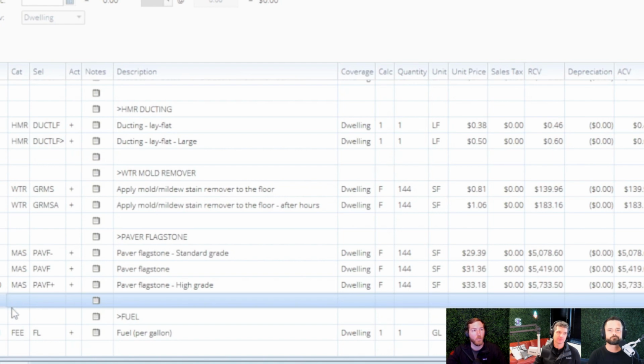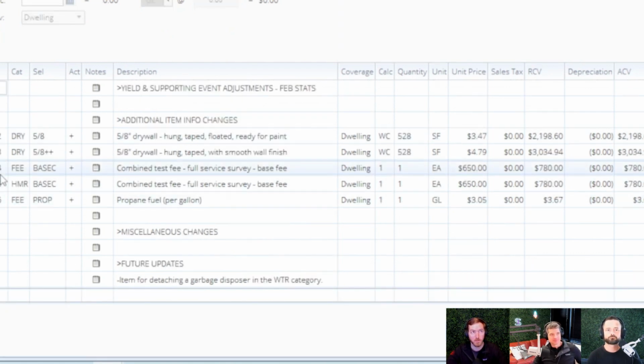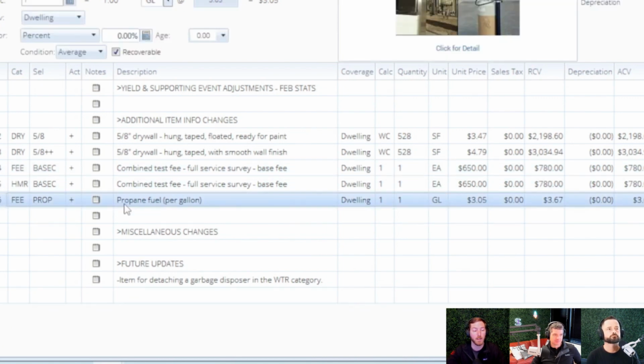Lastly, we have one more line item here in the fee category. It is FEE FL for fuel per gallon. Now, we have had a line item similar to this already. I'm going to jump ahead to the section where we talk about changes to existing line items, where I can just point out there has been a propane fuel line item for quite some time.